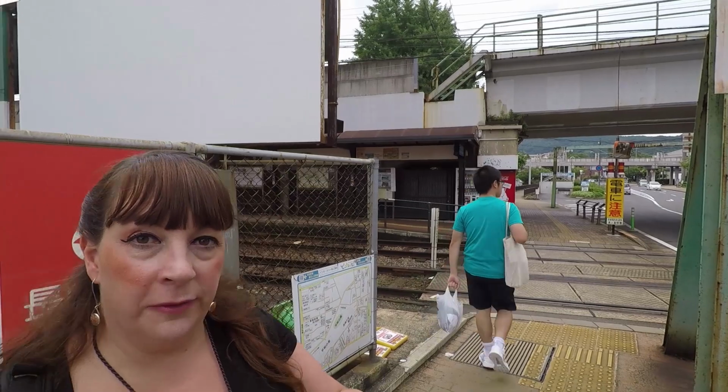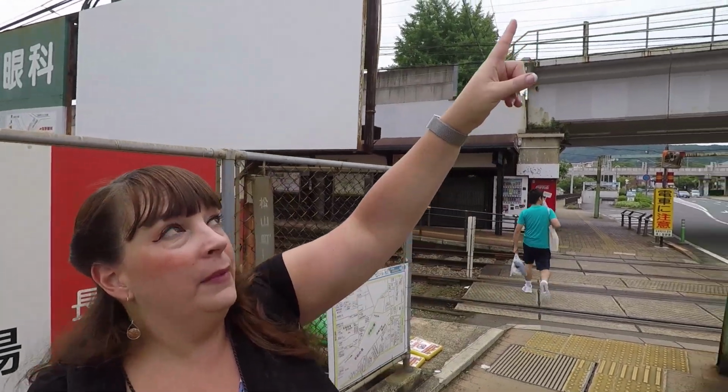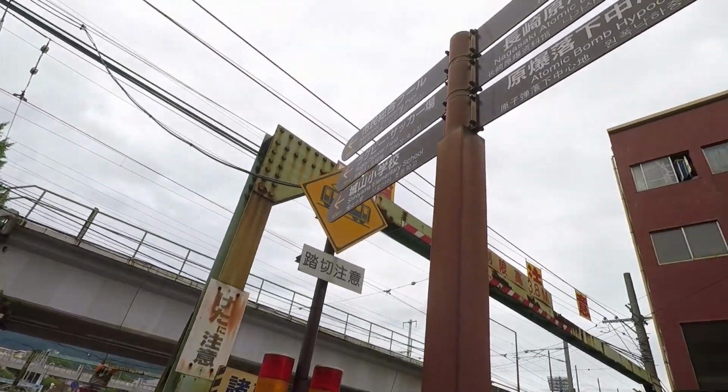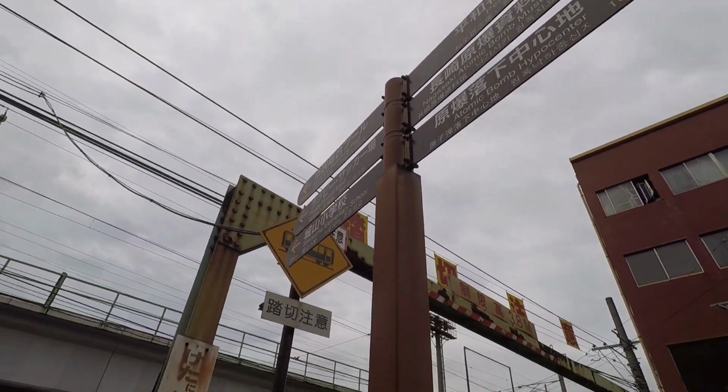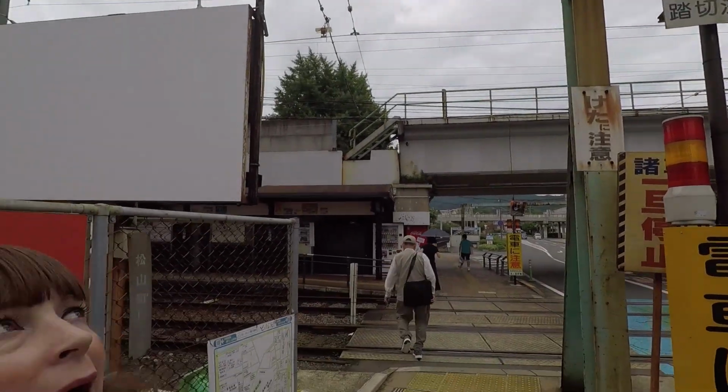If you're heading into town to go to the Peace Park and the Atomic Bomb Museum, this is the stop you get off at for the tram. It's called Peace Park, stop number 19. It's straight run from Chinatown, easy to get to. There's signs right next to it. You also stop here right after going through a tunnel, and then it's very easy to get to the museum, the Hypocenter, and the Peace Statue.